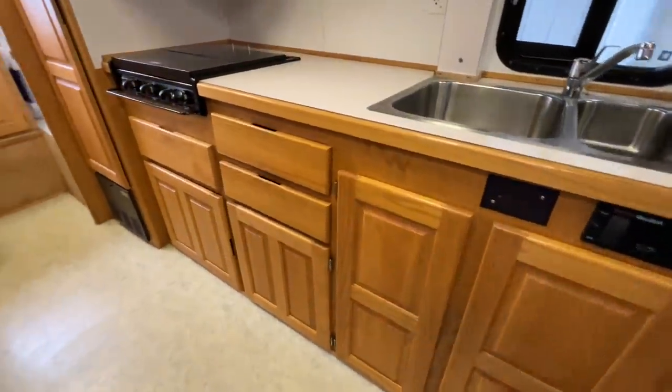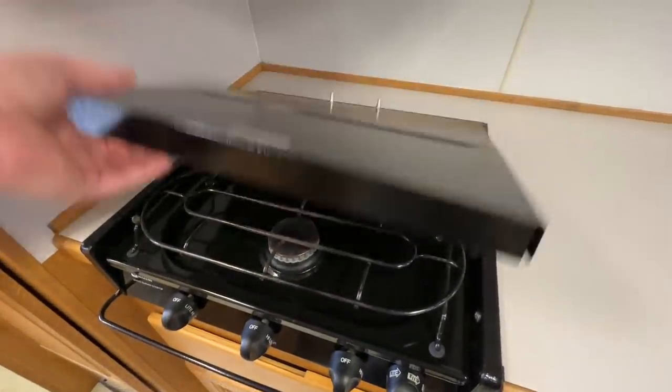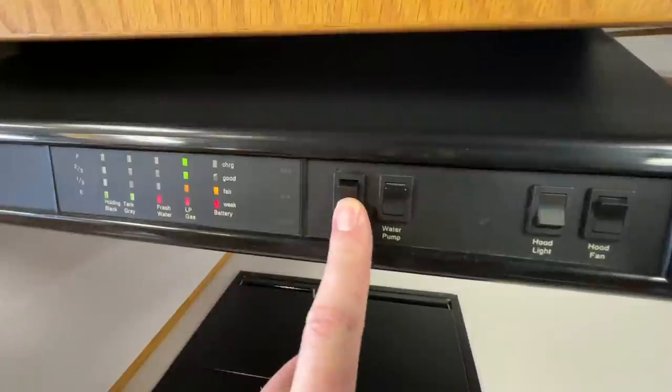Lots and lots of cabinets and drawers down through the kitchen here. We have a three-burner cooktop. Range hood with fan and light. Water pump switch, and then our monitors, which are going to light up our gauges here.